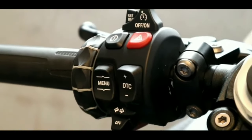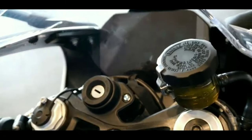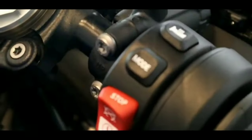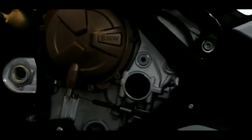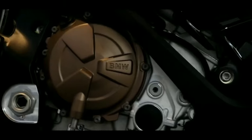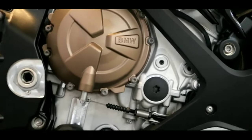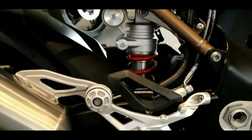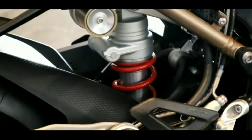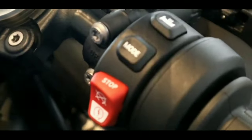BMW S1000RR engine: 999cc inline 4-cylinder, liquid cooled, double overhead cam, 4 valves per cylinder, transmission 6-speed gearbox, chain drive, maximum power 205 bhp at 13,000 rpm, maximum torque 113 Nm at 11,000 rpm, wheelbase 56.7 inches, seat height 32.4 inches, fuel tank capacity 16.5 liters, dry weight 195 kgs.